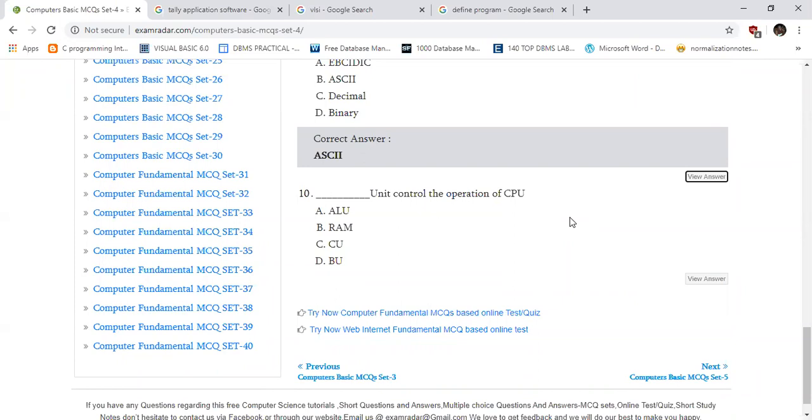A. What does the ALU do? What's the purpose of the ALU in the CPU? Miss Nafe, do mathematical operation. All right, then. It carries out mathematical calculations. So the question says, control the operation of the CPU. Do you think the answer is the ALU? Control unit. All right.